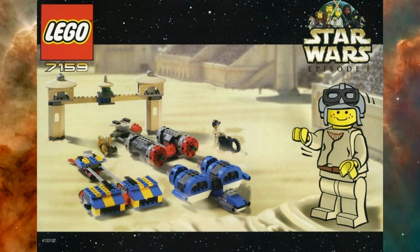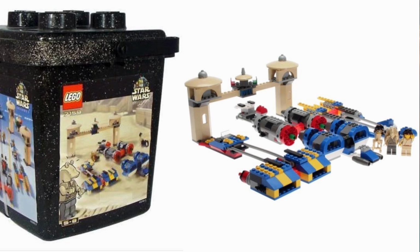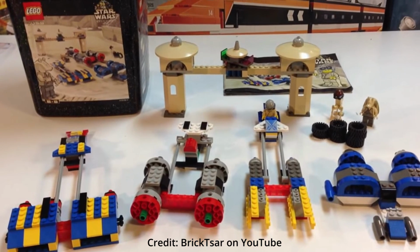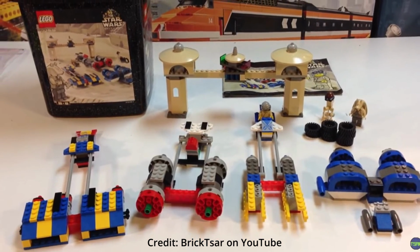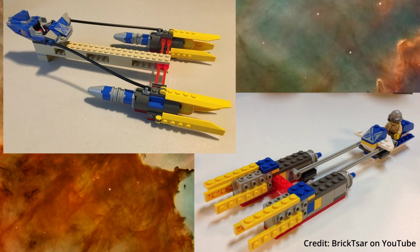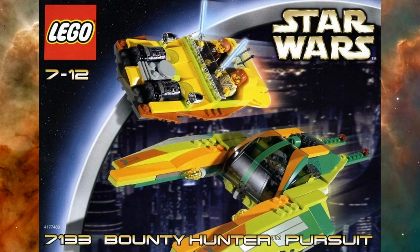In 2000, the set Star Wars Pod Racing Bucket was released, featuring 3 pod racers, all of which were very rudimentary and blocky. This was a bit surprising, as Anakin's pod racer had released independently just the year before with a much more detailed build in the first wave of LEGO Star Wars sets, albeit I do like how the Pod Racing Bucket version doesn't have the tan pieces stretching all the way down the middle, but instead only relies on Technic rods.